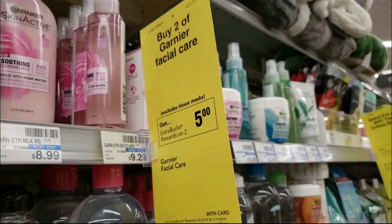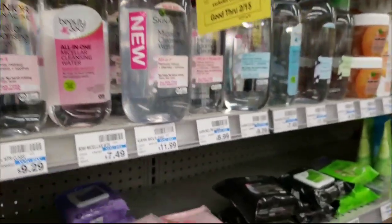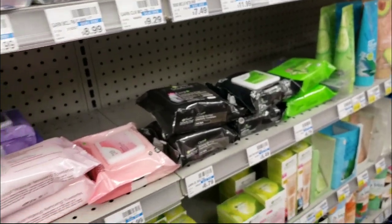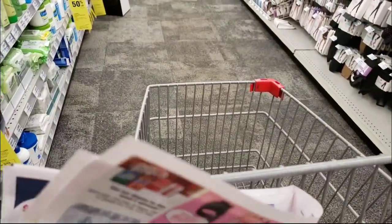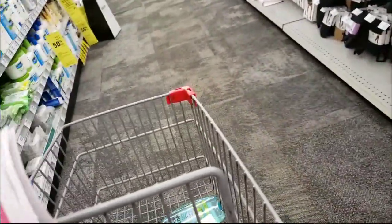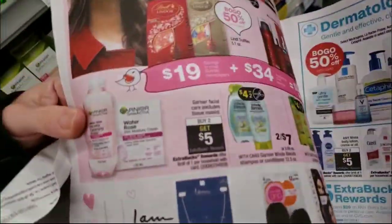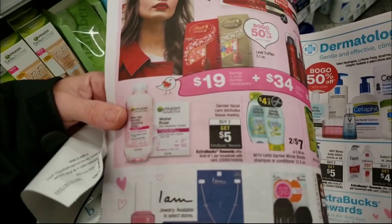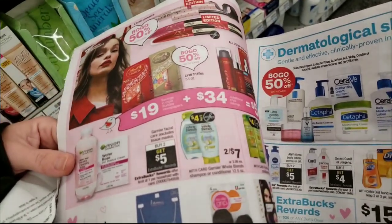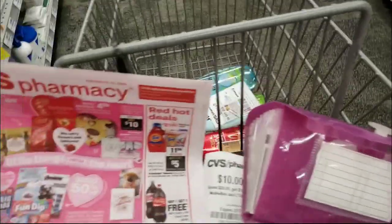Next, I'm going to be getting the Garnier Facial Care. It is buy 2, get $5 back in extra care bucks. We don't currently have any manufacturer coupon for these, but I do have a 40% off skincare that I'm going to be using. Now, in the ad, it does say $30 can be spent on Garnier facial care products. So I've heard some people have had some issues with the $10 off coming off, but we're gonna go ahead and try it.